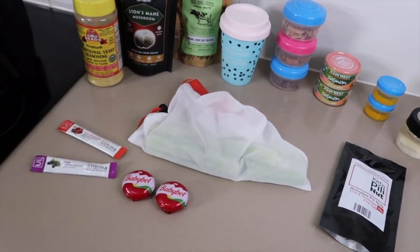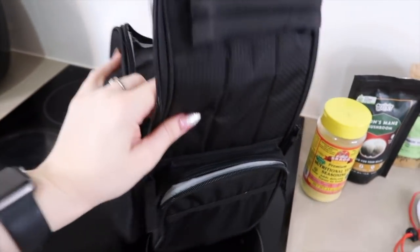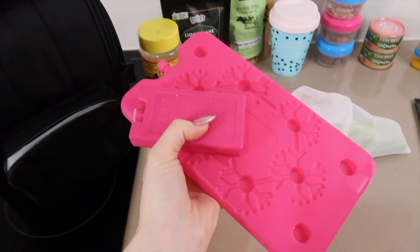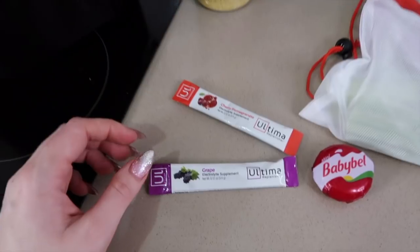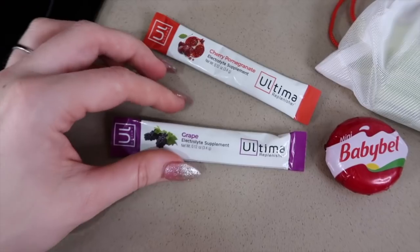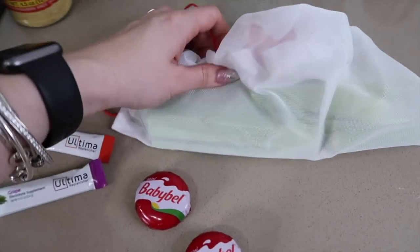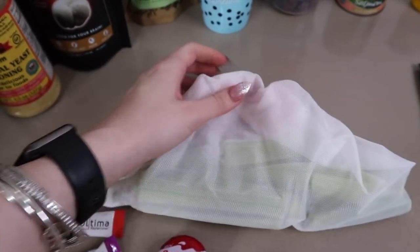These are the snacks that I have packed for our little trip. I've got my little lunch box that I got from Kmart. So I've got this cooler pack and this little mini ice pack so I can put this in the bag. I've got two of my favorite electrolyte powders, the cherry and the grape, and two little baby bell cheeses. Just got some celery sticks in this little veggie bag that I got off Wish.